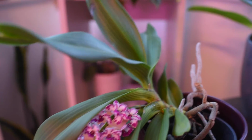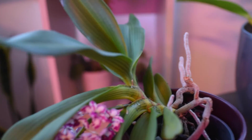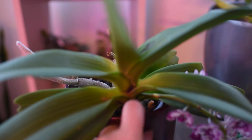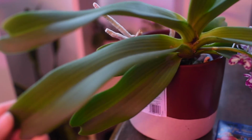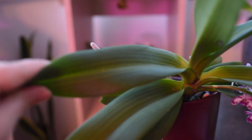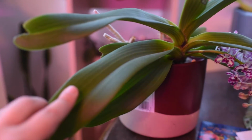Instead of creating pseudobulbs and fronds, this one will create leaves, and it doesn't have any structure to store water like Cattleyas or Oncidiums. However, this plant has pretty thick leaves and thick roots. That's why, although they don't have pseudobulbs and fronds and structures to store water, they can store water in their own structure, that's the leaves and roots.